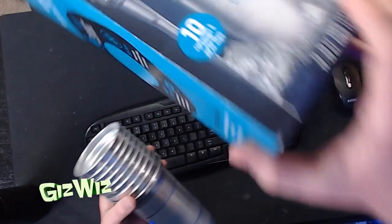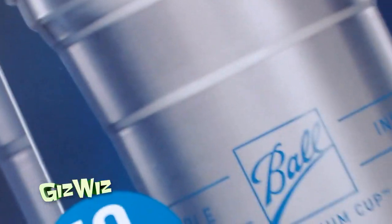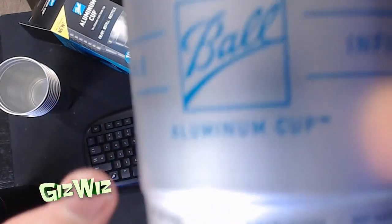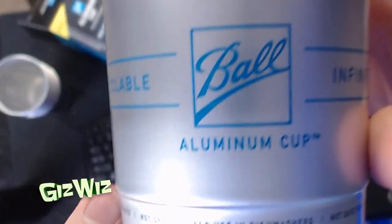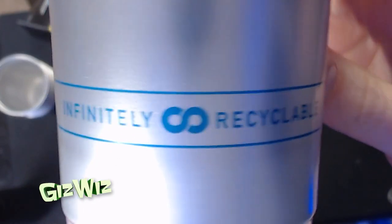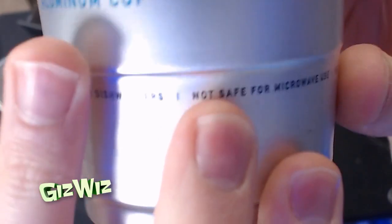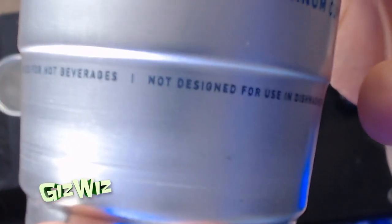These are made by Ball. So you can see the Ball logo on there. Yeah, the people who make the jars, right? Right. So there's that Ball logo on them. This is what it looks like. See if we can focus there. Oh yeah, infinitely recyclable. Look at that. And then it has all those warnings there at the bottom.